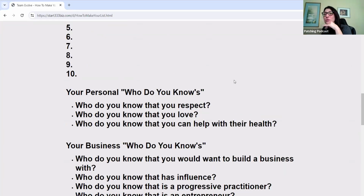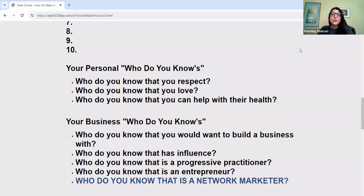Who do you know that you respect? Who do you know that you love? Who do you know you could help with their health? Who do you want to be in business with? Like who? Like really, who do you want to? I wanted to be in business with Jan. She was first on my list. I remembered what a hard worker she was. Who do you know that has influence or is an influencer?